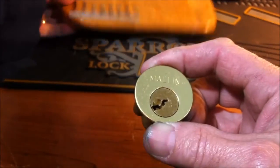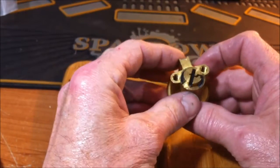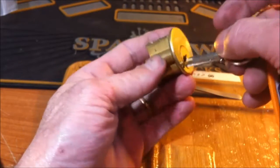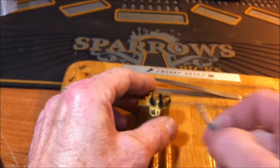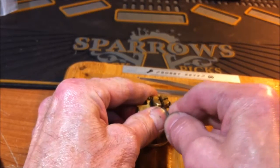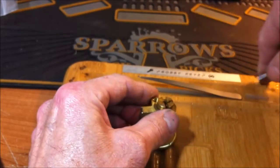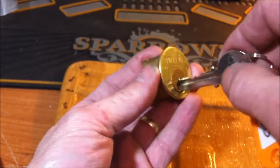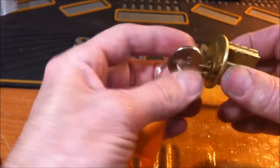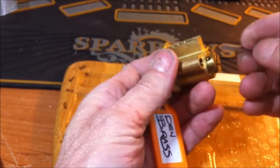Alright, the MALLEN. Alright, let's see what we got inside of it. Alright. That's one of those weird clips where I could lock this up. Let's see if we could poke it through the middle, maybe. Sweet. The key doesn't like to turn clockwise. I'm going to shim it.